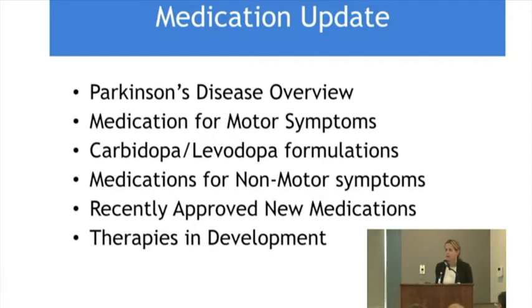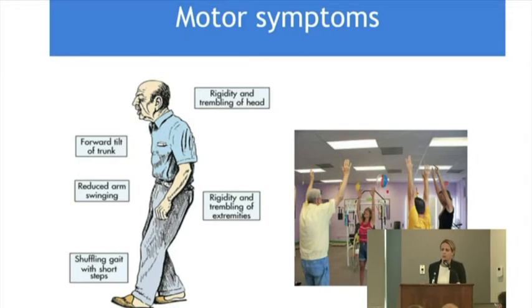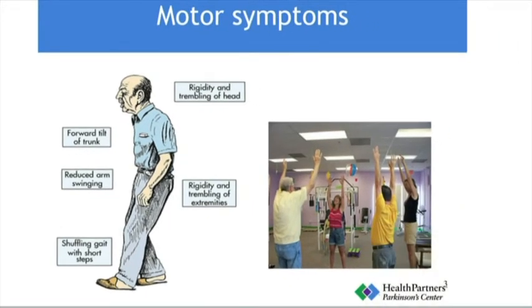So real quick, and again, most of you know this already, when we talk about motor symptoms, we talk about stiffness, we talk about slowness, we talk about tremor, we talk about gait instability, balance problems. Those are the main things that we're trying to target with the motor medications.